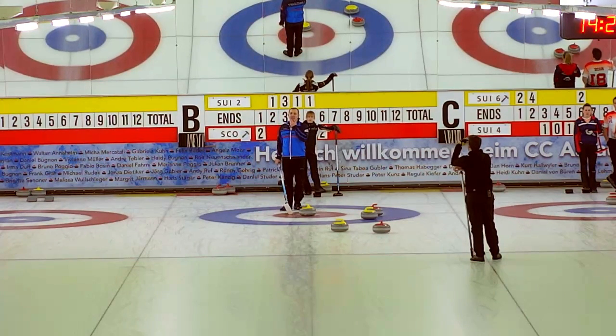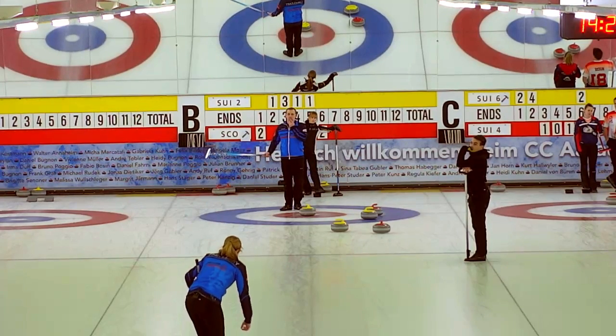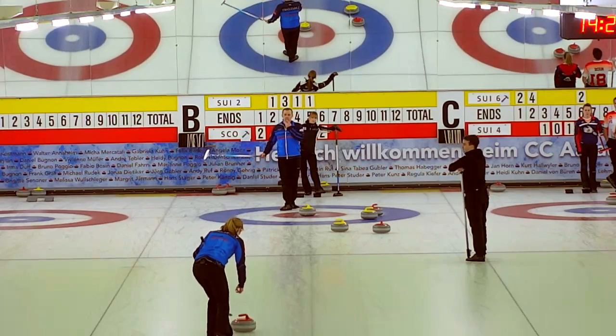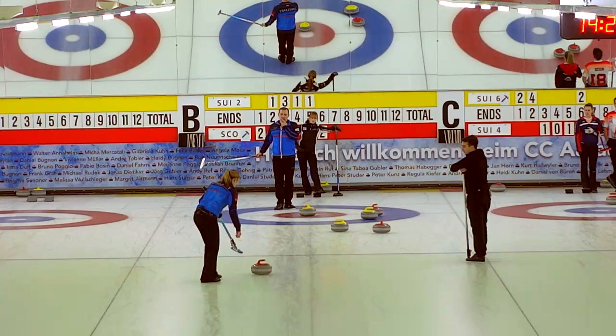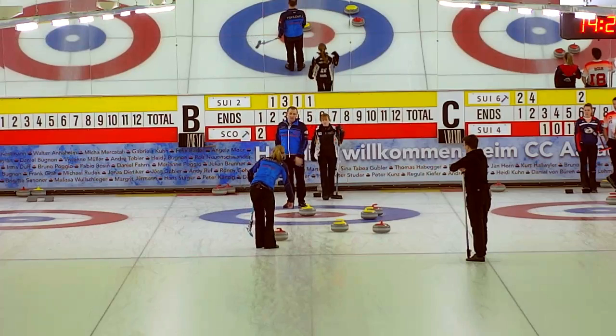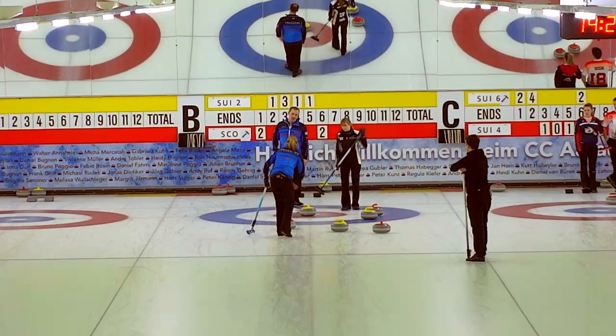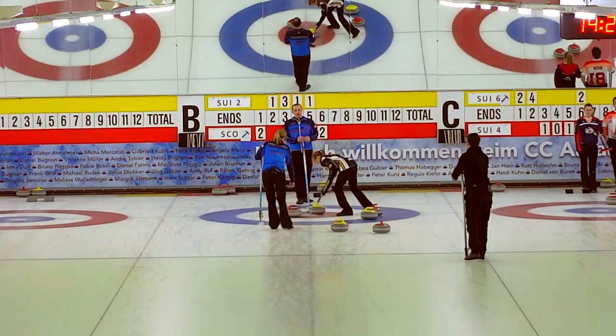Never for line. It's way out. Weight's good. Never for line. Better shot. We're waiting for the stone to curl. Pink curls a little bit more. Should finish near the end, right on. Speed was very good.